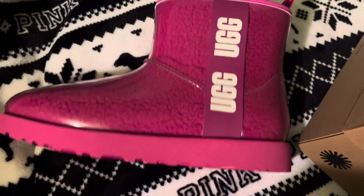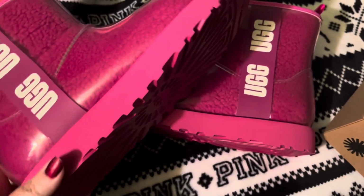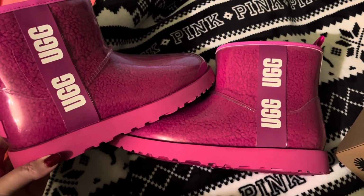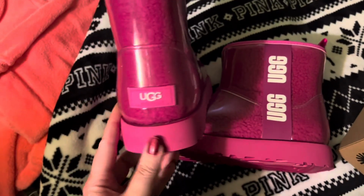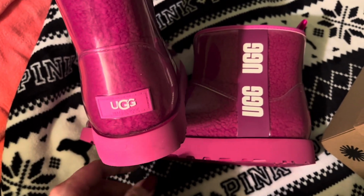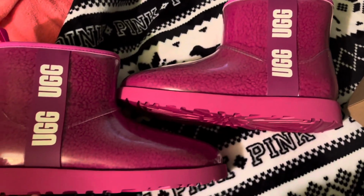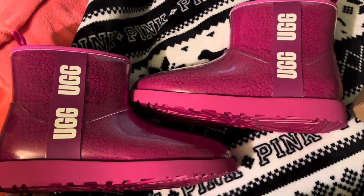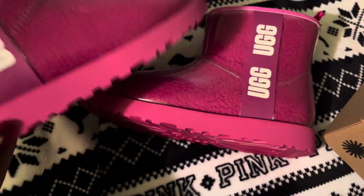And usually I size down, but in these I got my true size because I was worried that the opening that you put your foot in wouldn't be wide enough, because lately UGG has been kind of narrow at the foot opening. So I had no trouble with these, and they still felt snug on my feet like a normal pair of Uggs do. So I just want to share with you my new Ugg boots.